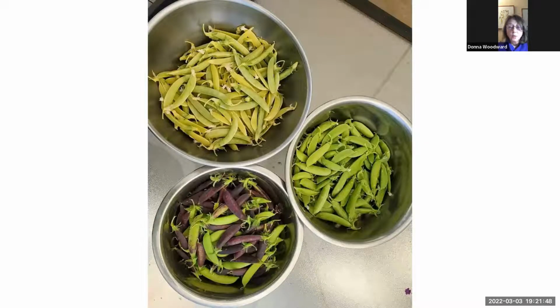Here we have all three varieties harvested. The Opal Creek on top, you can see they're smaller. They were a bit smaller and thinner. And I think the pod itself was a little bit thinner shelled.